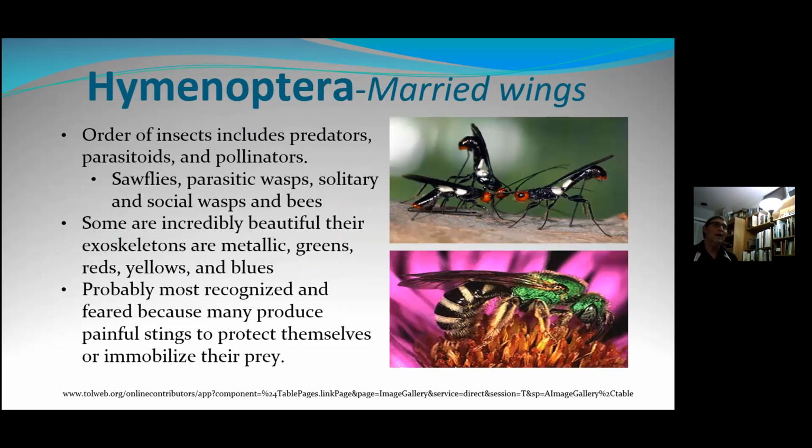Okay, when I talk about Hymenoptera, entomologists like to use Latinized names, but hymen means married and optera means wings. So these are the married wings, and I'll explain what that means in just a minute. But this order of insects includes what I consider the 4 Ps: the predators, parasitoids, pollinators, and pretty. And that includes sawflies, parasitic wasps, solitary and social wasps, and solitary and social bees. And some are incredibly beautiful, as you can see here.